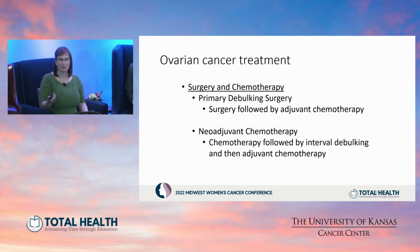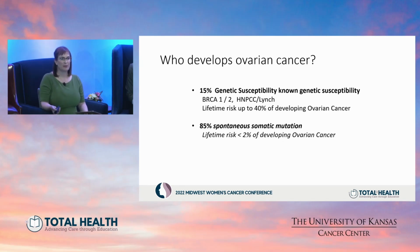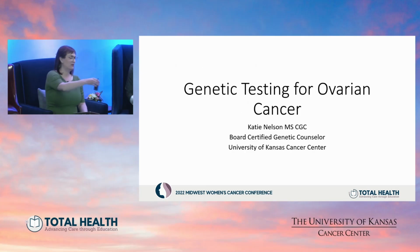So we talked about these. We do primary versus interval surgery, and then who's developing ovarian cancer, and now we'll move over to genetics, and that's 15% of ovarian patients. It's known to be associated with a genetic risk, and then 85% are spontaneous.